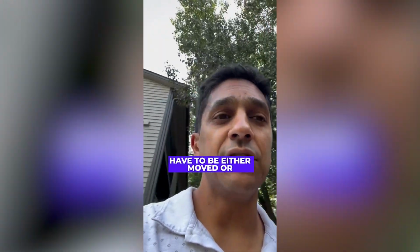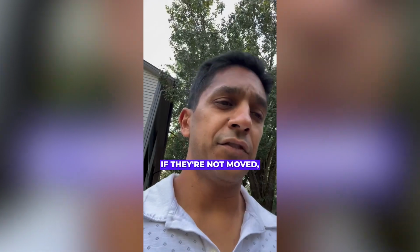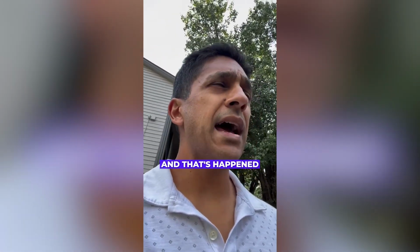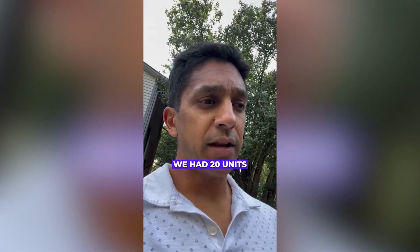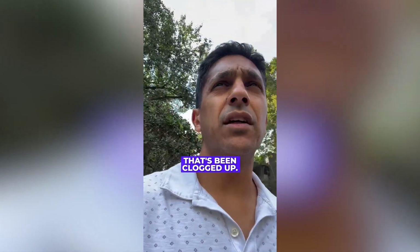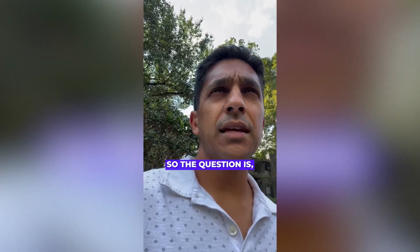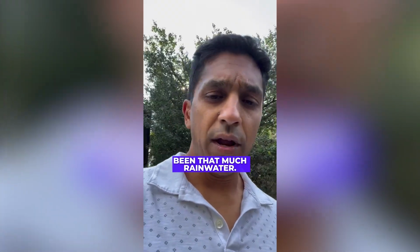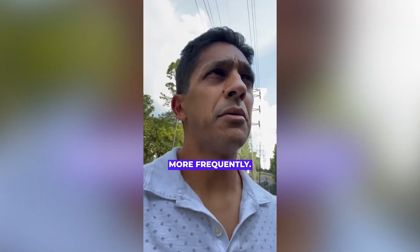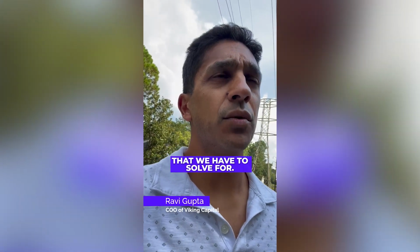And those tenants have to be either moved, or if they're not moved, we have to do a ton of work very quickly to get the floodwaters out. And that's happened just a couple weeks ago. We had 20 units affected by the rainwater. It's because of the piping that's being clogged up. So the question is, what do we do about it? Prior to this, it's been fine because there hasn't been that much rainwater, but because of climate change and the storms coming through here, they're coming more frequently, and this is becoming an issue that we have to solve for.